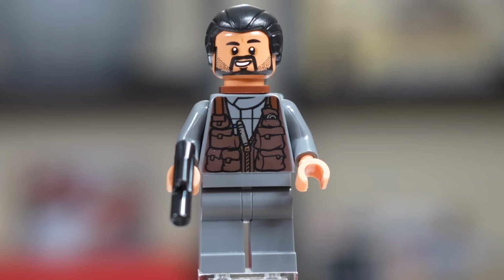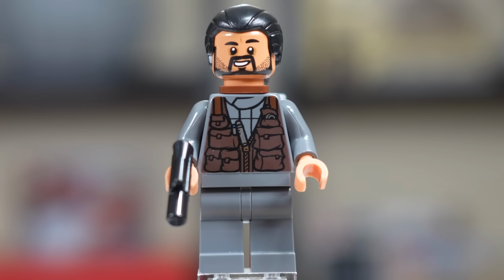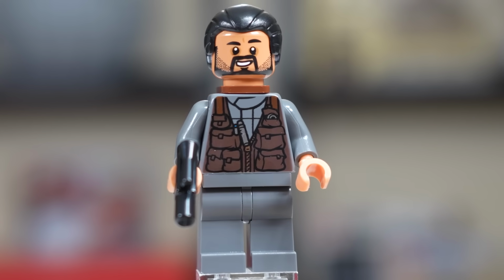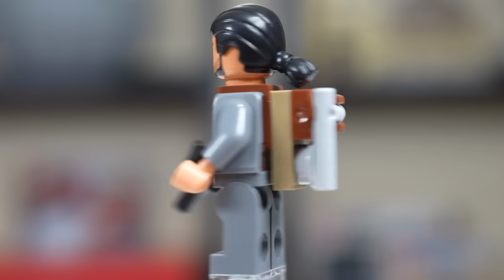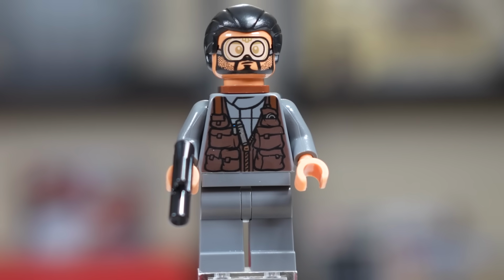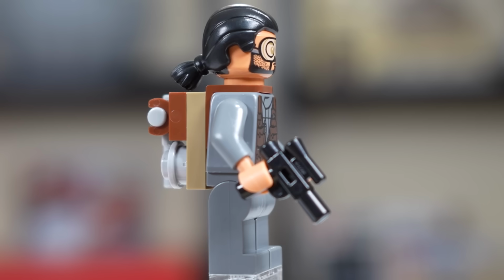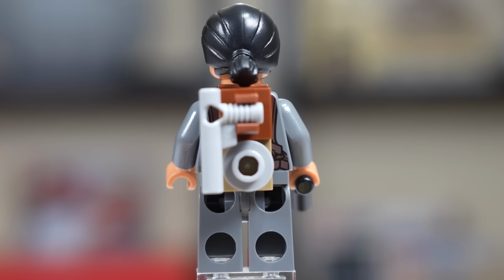Next up, we have Bodhi Rook, who, looking back on it, is not a very good looking figure here. Kind of looks like Chumley from Pawn Stars. I don't know, it's just kind of the vibe I'm getting. Really could have used some leg and waist printing on this guy. I mean, it's a generally okay looking figure when you put the second face on. I don't know, I was going to say he looks less derpy with the goggles, but I can certainly see thinking the goggles are more derpy. However, I personally prefer the goggles look to the non-goggles look, and then you can see the part-built backpack on the back.